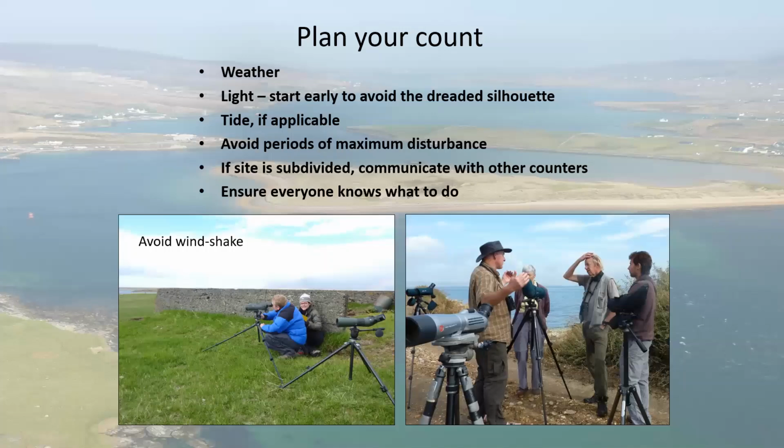Avoid the midday sun and that dreaded silhouette. Think about the light and whether you're going to be looking straight into it. Consider your tides if that's applicable to you. Avoid times of maximum disturbance, which is a big thing at a lot of sites now, for example, avoiding Sundays.